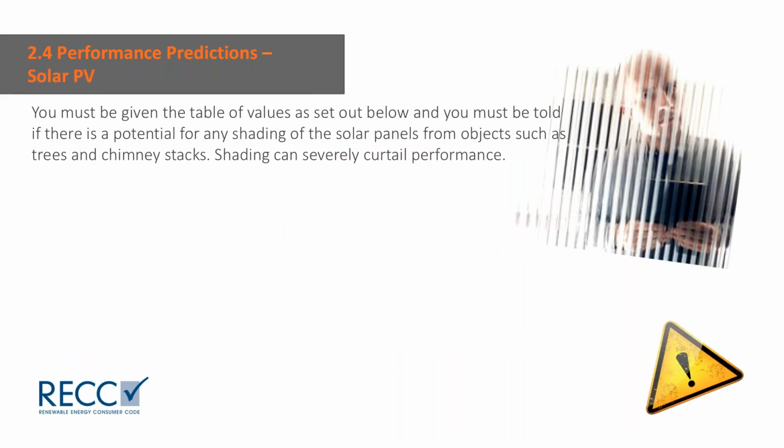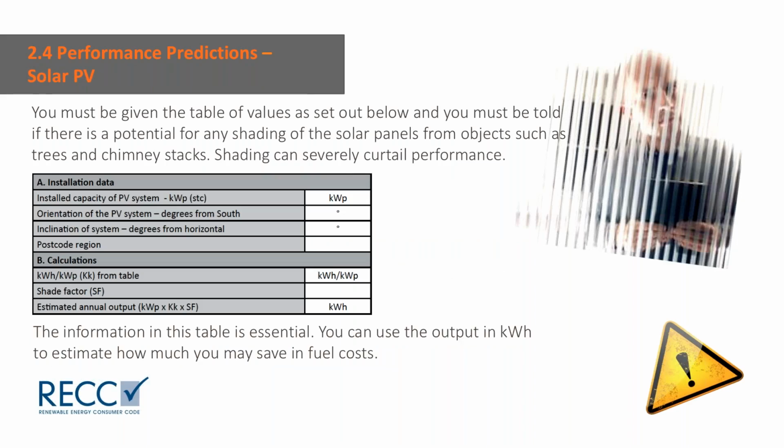Okay, so solar PV, you must be given a table of values as set out in this slide. Now, you should also be told if there's any potential for shading of the solar panels from objects such as trees nearby or chimney stacks, and shading can severely curtail the performance of a solar PV system. Now, the information in that table is essential, and you can use the output in kilowatt hours at the bottom of that table to estimate how much you may save in fuel costs simply by multiplying the kilowatt hours by the unit electricity price that you pay.